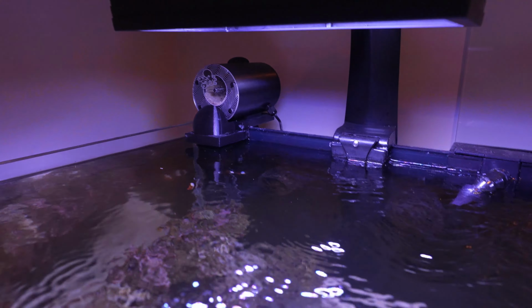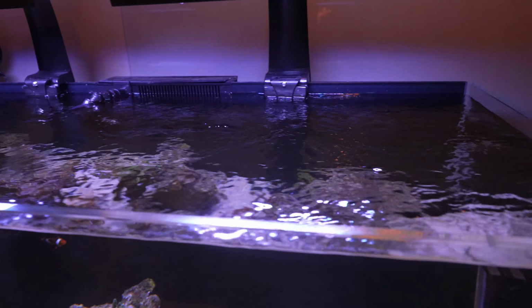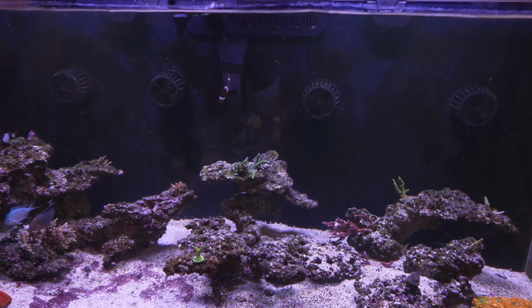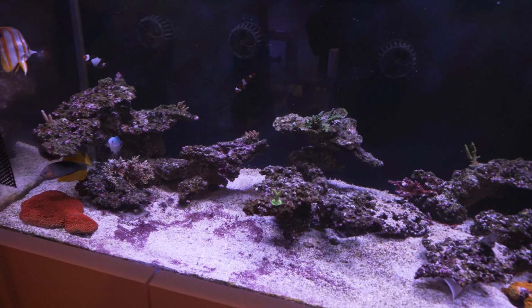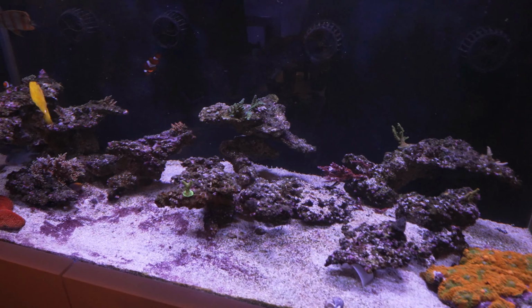I think next on my list, I am going to get a top for the tank, just to make sure no fishies jump out. Next on the list, I think for fish, I might add a ruby red scooter blenny. I am still letting the tank mature a little bit more, to make sure a bit of pods build up before I add them.